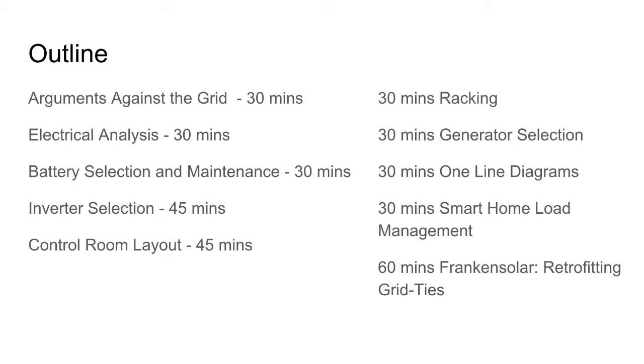Also, we'll talk about tracking. Now, residential tracking is not really the standard option, and we'll talk about the reasons why. I'm a fan of tracking. I think that single-axis tracking offers a lot of opportunity to the residential market, particularly in the off-grid market, where your customers tend to have enough land around the house to put a residential tracker.